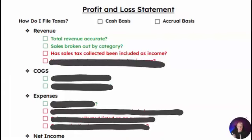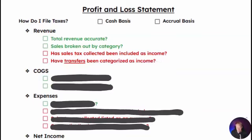And so they were getting double taxed on that money. Like they're collecting sales tax from customers and then paying that money directly to the government, but then they were getting taxed on that sales tax revenue. No fun. We don't want to get double taxed. So ask your bookkeeper about that one.